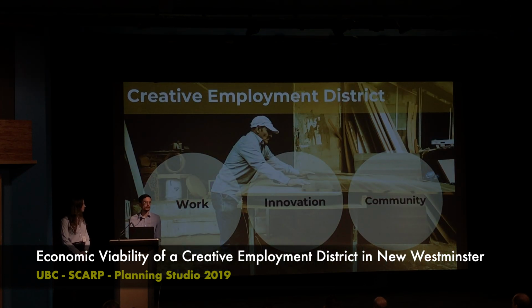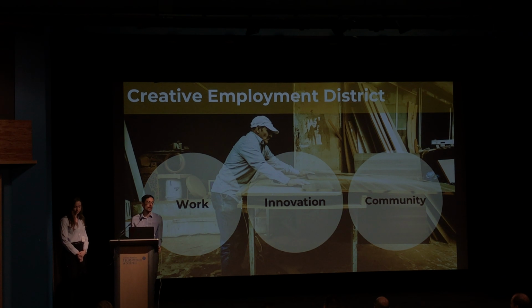So what do we imagine a creative employment district to be? It's a place where people work, it's a place where people create, and it's a place where people can come together and build community around those creations. Whether it be a woodworking studio for custom-made furniture, a makerspace where ideas can turn into objects, or a craft brewery where you can taste a new recipe as soon as a brewmeister bottles it. Creative employment districts are places where you mix land uses and businesses in a way that encourages innovation and entrepreneurship.